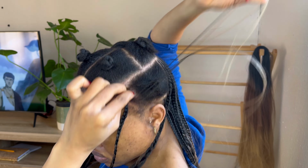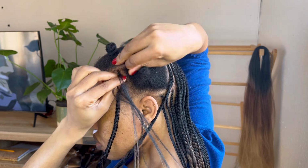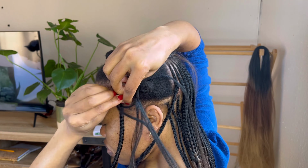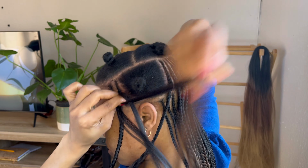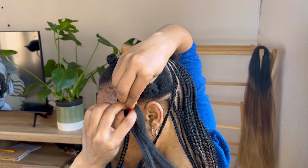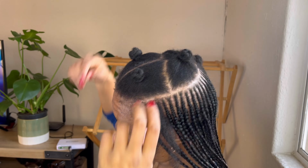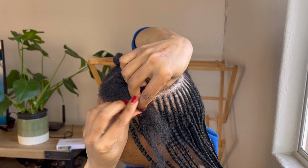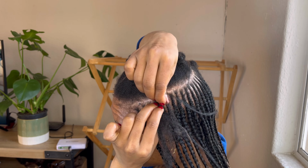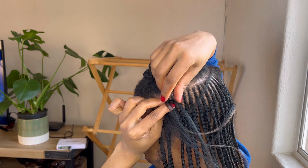Also, shooting content for you guys slows me down a bit because if I didn't have to record this whole process, it wouldn't take me as long to do my hair. But it's fine. I'm the one who decided that I wanted to give people proof, because some people actually don't believe that I do my own hair. Part of the reason why I started recording me doing my hair was just to give proof to say, guys, I really do my own hair.